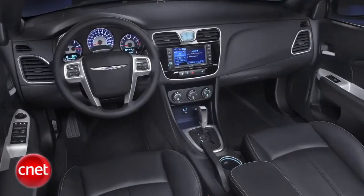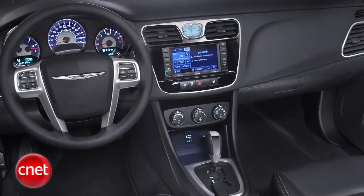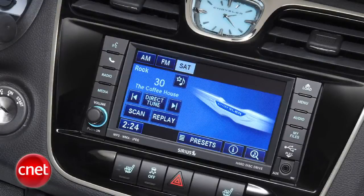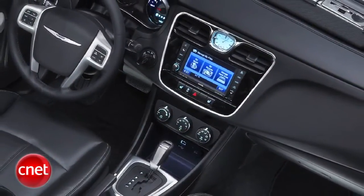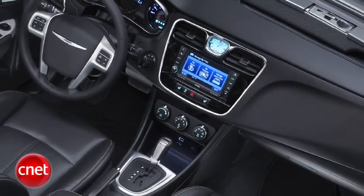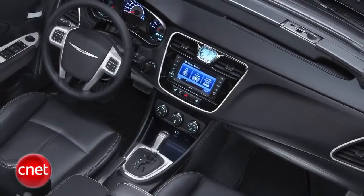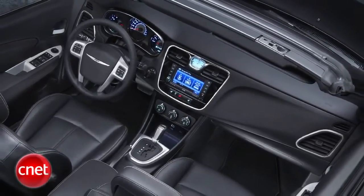The Limited package is a must-do if you're going to roll CNET style. That'll give you a 6.5-inch LCD, DVD playback when parked, 30 gig hard drive for media, USB port, Bluetooth hands-free, remote start, etc. Navigation is an additional option on top of that. It comes via the Media Center 730N, and that's only optionable if you already have the Limited. It gives you GPS with Garmin software, voice command, and Bluetooth stereo streaming.